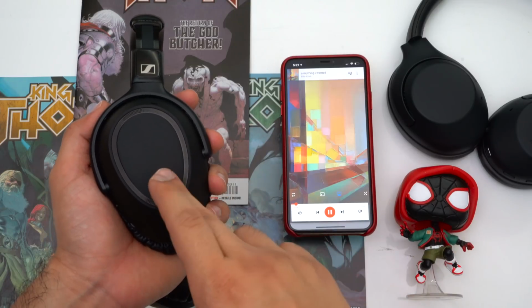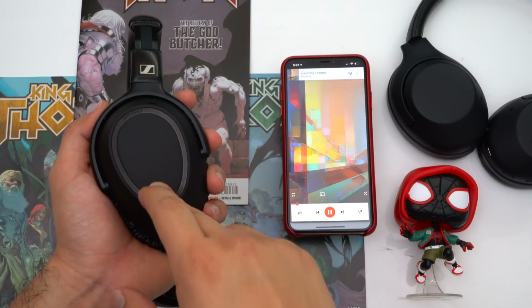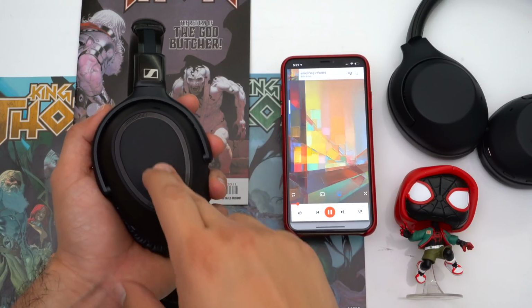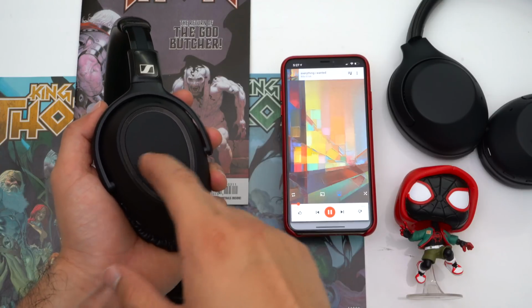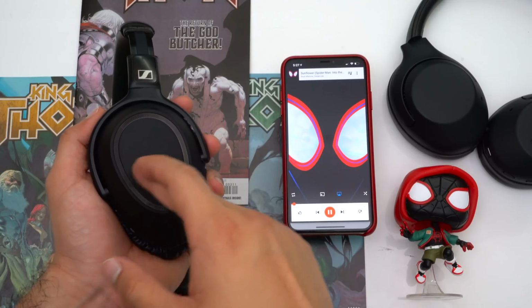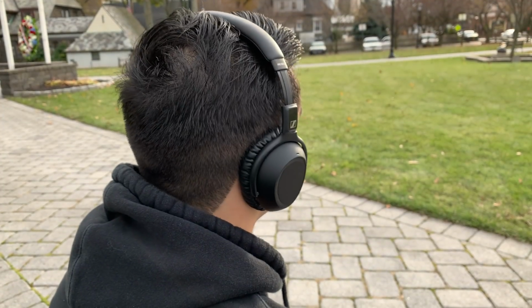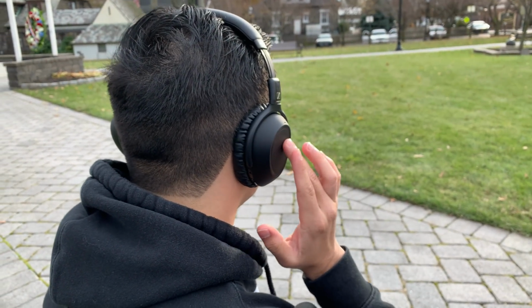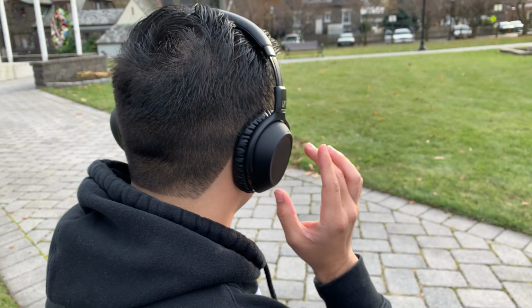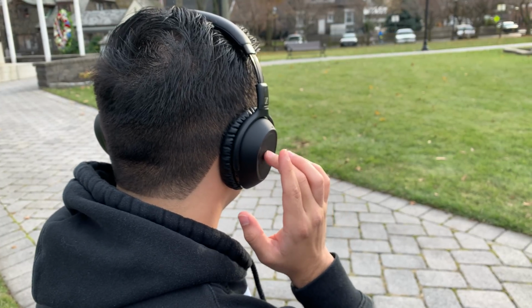Now, when it comes to controlling your music, these headphones have a touchpad very similar to the Sony 1000 XM3s. You single tap to play or pause your music, swipe up or down to raise or lower your volume, and swipe front or back to skip through your music. For the most part, this touchpad is good and easy to use, and I haven't noticed any cold weather issues with this touchpad in this beautiful 39-degree Saturday afternoon.